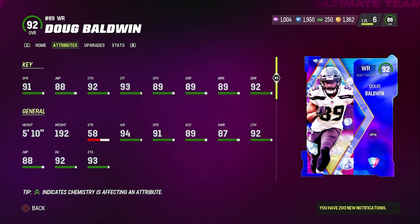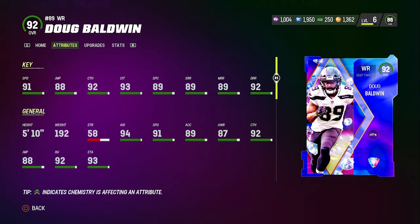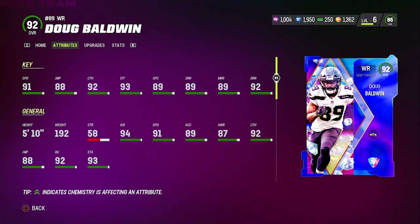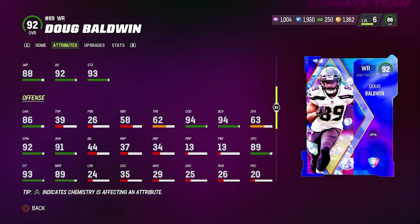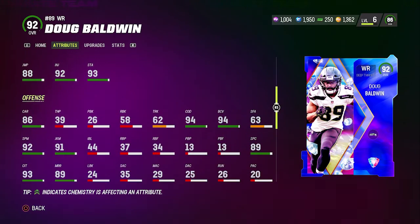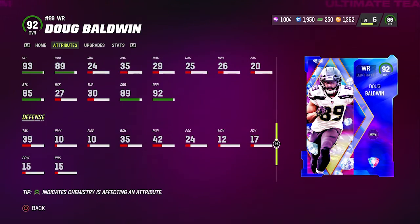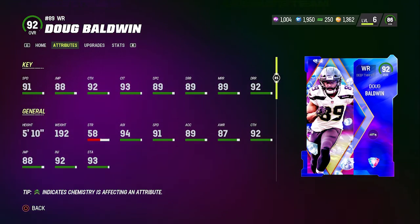Not a bad one. Okay card. I could see him being pretty good on a Seahawks theme team. Nothing too crazy combo. I mean, he's got great carrying though for a receiver. That's pretty nice. And solid break tackle. So he shouldn't fumble too much.